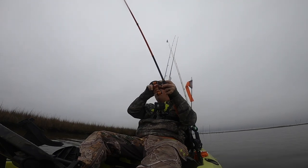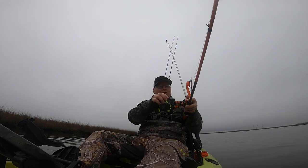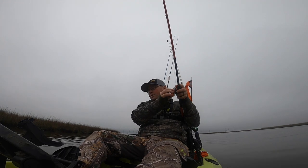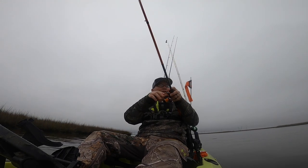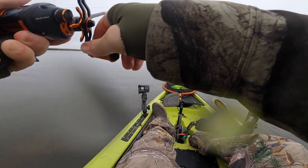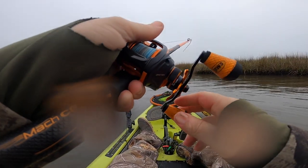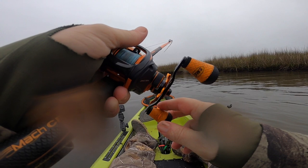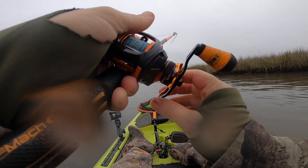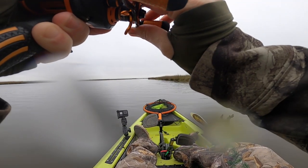I switched to that Gulp mullet, that chartreuse. He nailed that sucker. It's a good fish. Let him wear itself out. It's the first fish of the day. It's a nice red. I got my drag kind of loose.